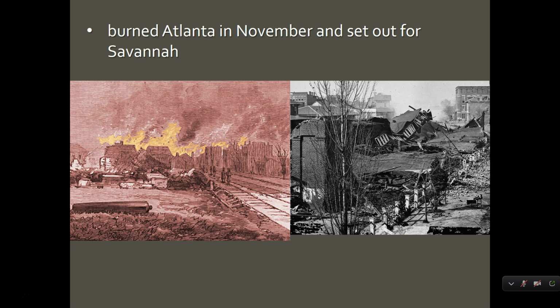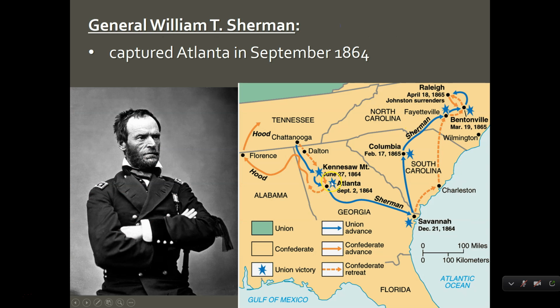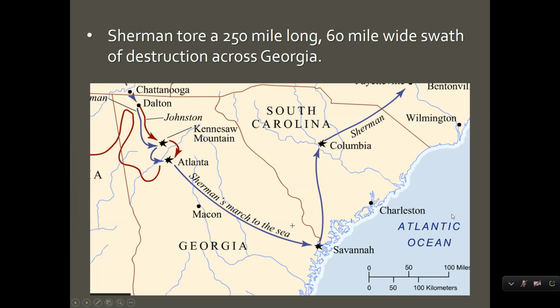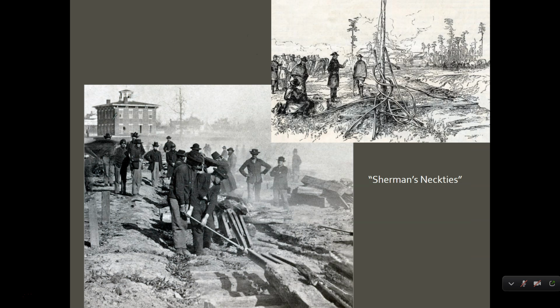Their goal then is to set out for the port city of Savannah. So we're going to march here to there, a distance of about 250 miles. And this is that infamous Sherman's March, where basically the Union tears about a 60-mile wide swath of destruction right through the heart of the Confederacy, burning plantations, ripping up rail lines, freeing slaves, chasing down Confederate soldiers as they retreat. It really is just a gut punch to the South is what it is.